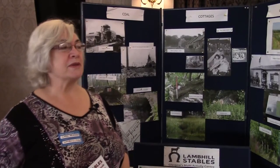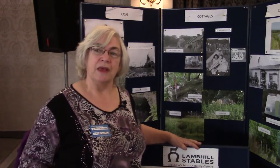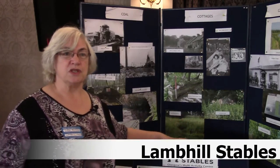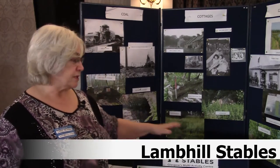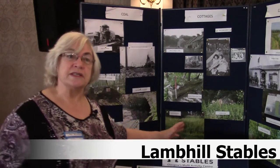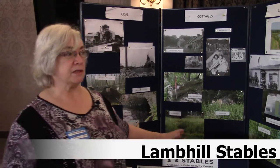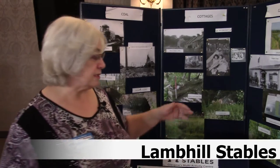Hi, I'm Carol Primrose, and I'm involved in two different groups. One of them is Lambhill Stables, and this is a group which took over the derelict stables, which were used by the ponies for pulling the barges on the canal, the Forth and Clyde Canal, and it's now used as a kind of general community project centre. We have gardens, we have bicycle repair sheds, we have people being taught how to do canoeing, all sorts of things, but they're also interested in the history of the area.